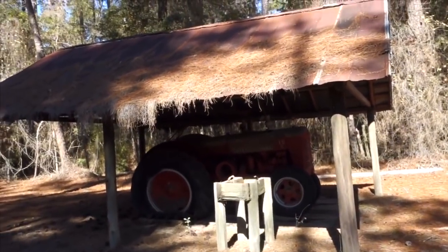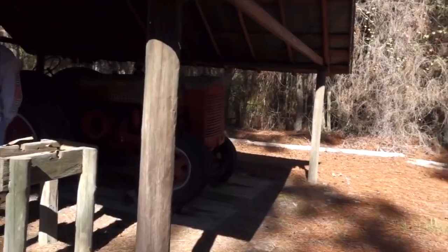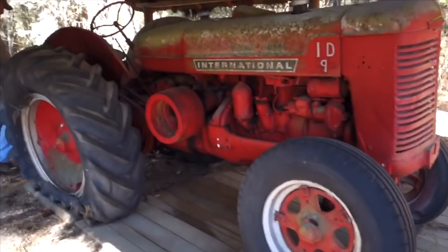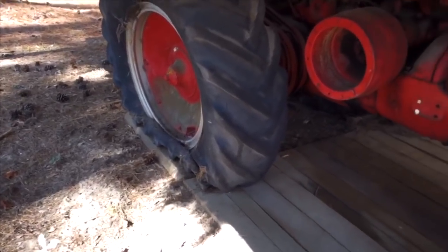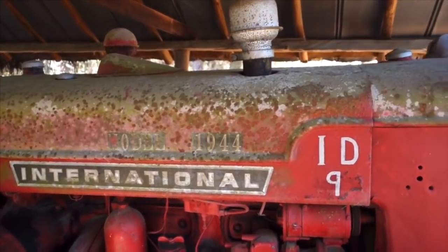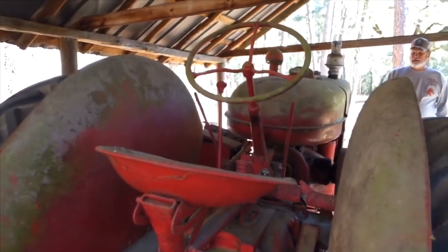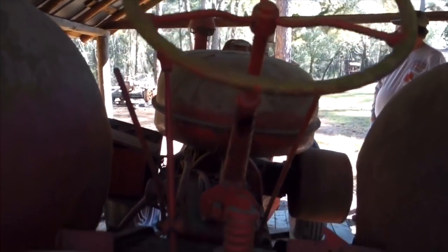Check out that big tractor. Makes me think of that country song, International Harvester. Oh, yeah. This sucker would pull, drag, move anything it needed. It needs a little air in its tire. The model is 1944. You could probably get this thing running. Wow. Because these old things didn't die. And it's been undercover.